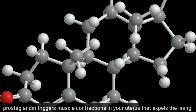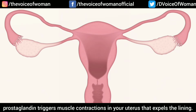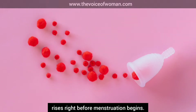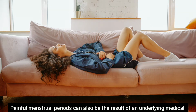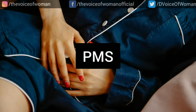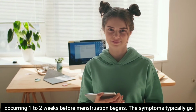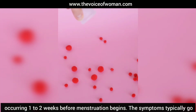A hormone called prostaglandin triggers muscle contractions in your uterus that expel the lining. These contractions can cause pain and inflammation. The level of prostaglandin rises right before the menstruation begins. Painful menstrual periods can also be the result of an underlying medical condition such as premenstrual syndrome, PMS. PMS is a common condition that is caused by hormonal changes in the body occurring 1 to 2 weeks before menstruation begins. The symptoms typically go away after bleeding begins.